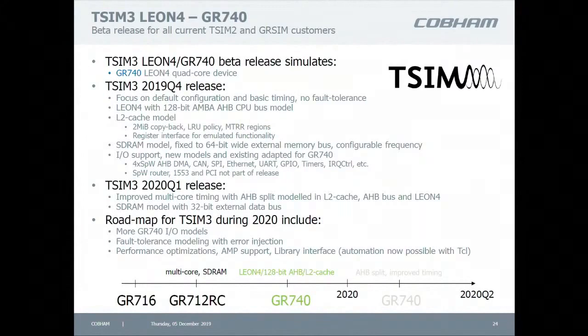In a couple of weeks, we will also release support for the Leon 4 740. The first release will focus on the bus architecture, the L2 cache, and the memory, and the CPU itself. Not so much the I/O. And we have focused on the primary use case, where we have the 64-bit SDRAM and the default settings in the L2 cache when it comes to replacement policies and so on. And we have the wider bus width. But we also added some new IPs like the GR-CAN interface, for example.